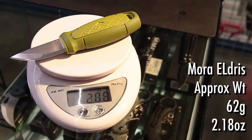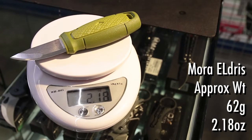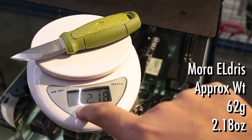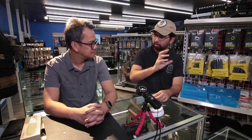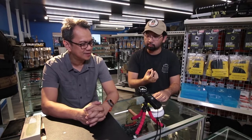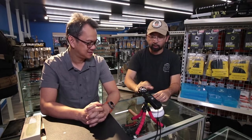The blade lang ng Eldris is 2.15 ounces, or 61 grams. Magaan pa rin siya. Ang tinitingnan ko, pag lumagpas na siya ng 4 ounces, doon na siya medyo mararamdaman mo. Yes, I would tend to agree. Pero anything below 4, parang negligible yung weight niya.